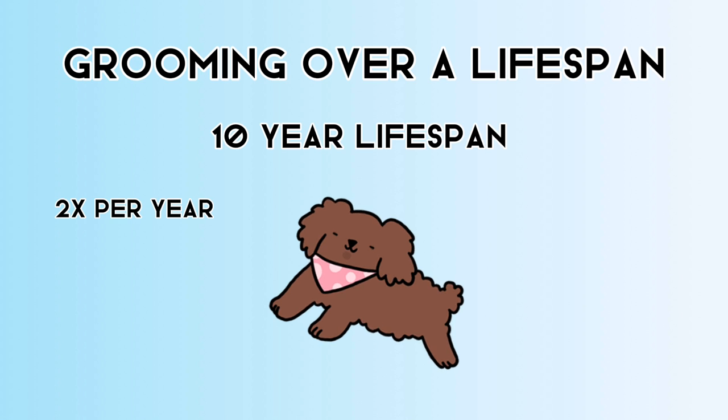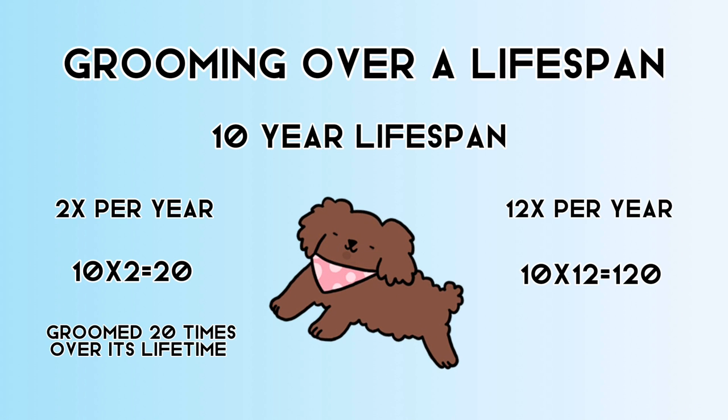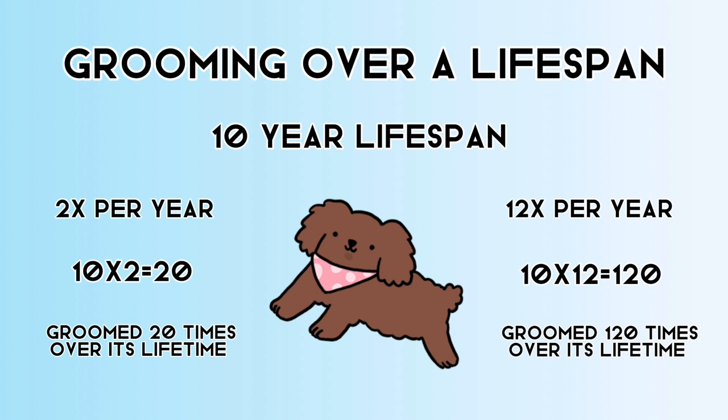Because think of it this way, if a dog only goes to a groomer twice a year for, let's say, 10 years to make my life easy for math, that's about 20 times in its entire life that it's had this happen to the dog, the whole process. Whereas once a month for 10 years is 120 times that they have gone through the experience. And that is a huge difference. And this is going to become, obviously, as I mentioned, a normal event for them, and they will know exactly what to expect.